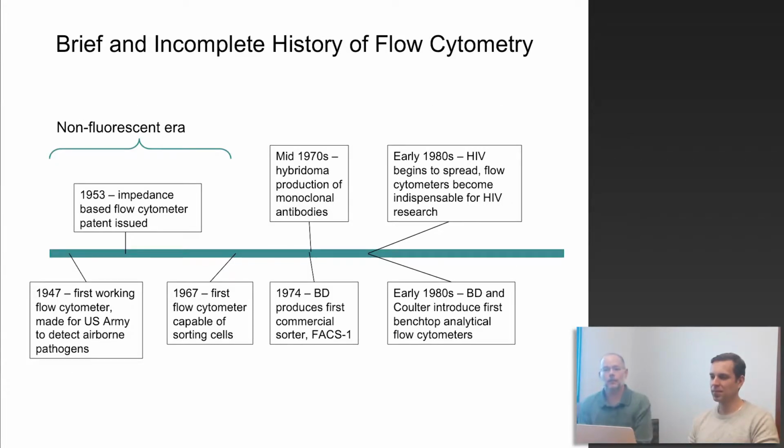Historically, flow cytometry as we know it got started by the US Army. There was a big interest in knowing whether or not our enemies were trying to kill us with biological weapons on the battlefield, and the Army came up with a device that looked and acted like what we have in the labs today. Shortly thereafter, the impedance flow cytometer was patented. That is still used today in hematology analyzers and in a device called the Coulter counter, if you're familiar with one of those. We got the first sorter in around 1967.